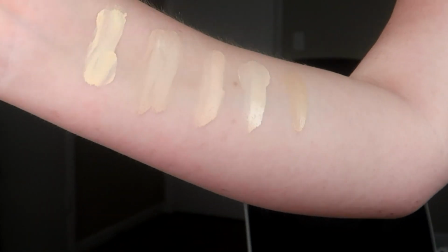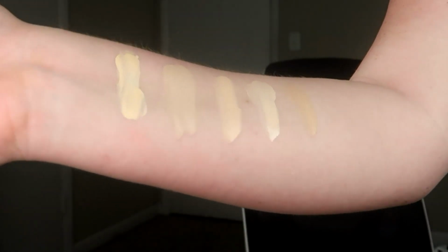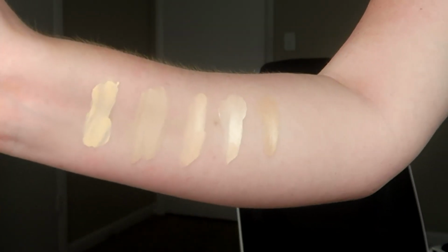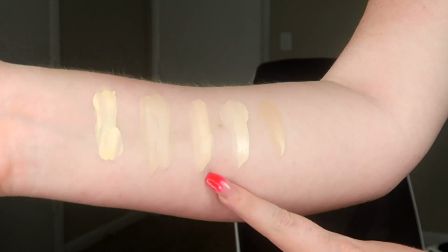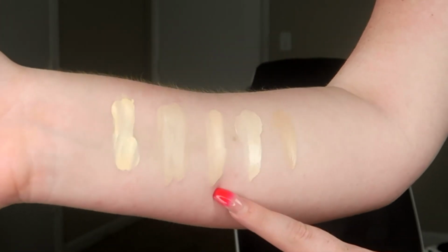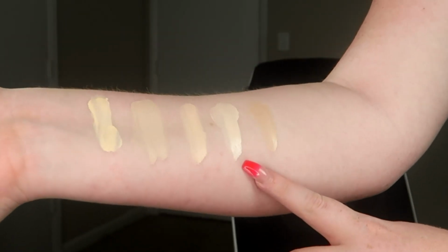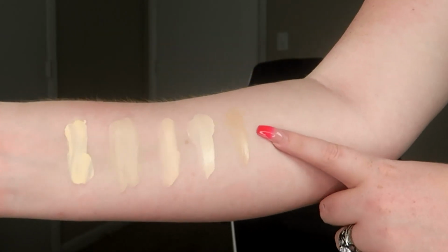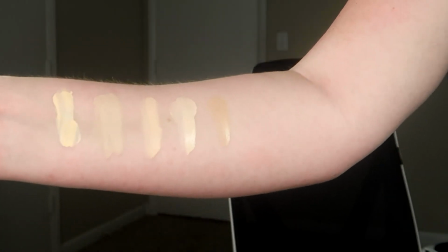Okay, so we've got the swatches on here. This is the Juvia's Place shade in 740. This is the Makeup Revolution Conceal and Define Foundation in F1, which is my closest shade match. Next to it, I have the Maybelline Superstay Foundation in 102 Fair Porcelain. Next to it is the Smashbox Studio Skin in 0.1. The next one over, which is the last one here, is the Clinique Even Better Refresh in Flax. Now that we have all of that out of the way, let's get into the application.